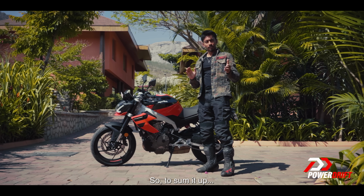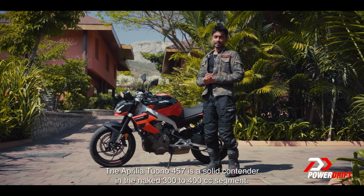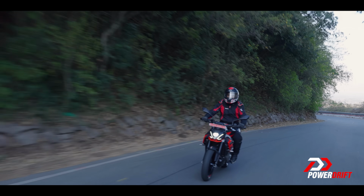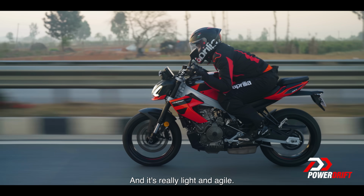So to sum it up, the Aprilia Tuono 457 is a solid contender in the naked 300 to 400cc segment. It's got the looks, it's got the performance, and it's got the tech to make it really stand out. The engine is really smooth, the ergonomics are comfortable, and it's really light and agile.